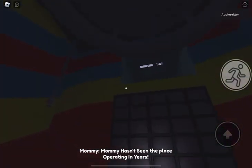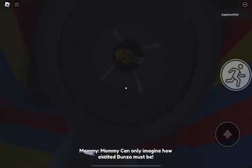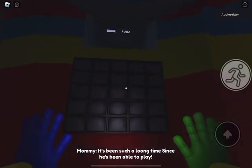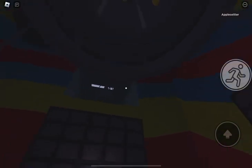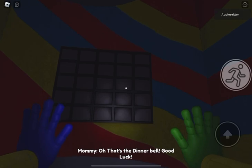Amazing! Mommy hasn't seen the place up and running in years! Mommy can only imagine how excited Bunzo must be! It's been such a long time since he's been able to play, to cheer, to eat. Oh, that's the dinner bell! Good luck!